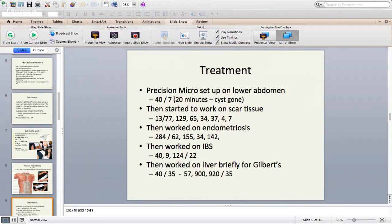And the really fun part is that she's so aware that when the pain in the ovary went down in about 30 seconds, and when it was gone at 2 to 3 minutes, she was just blown away. That was really fun. She said, how do you do that? So I explained a little bit about resonance and how it works.